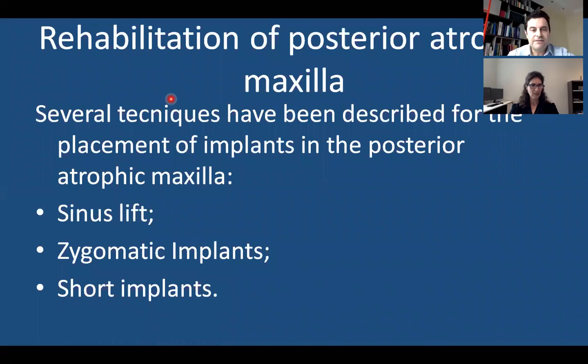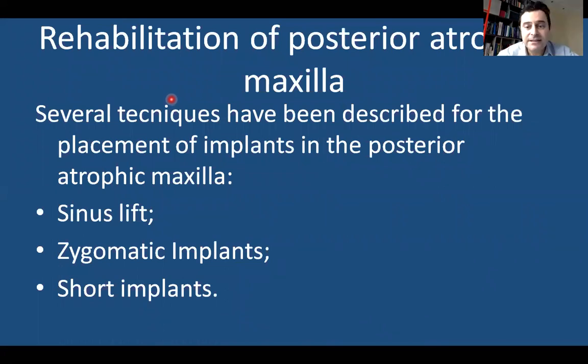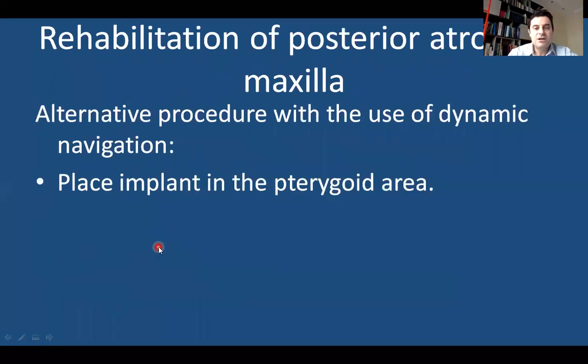Several techniques have been described for placement of an implant in the posterior atrophic maxilla, and they are sinus lift, zygomatic implants, or short implants. What I want to share with you this afternoon with this webinar is an alternative procedure with the use of a dynamic navigation system, and it's to place an implant in the pterygoid area.